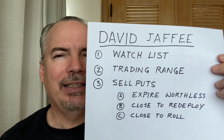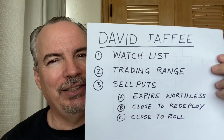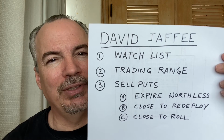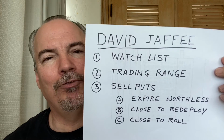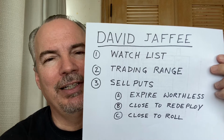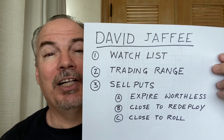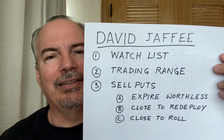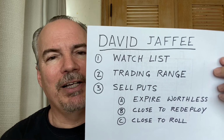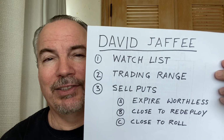In the unfortunate case that the 3 or 5% probability that the position goes against you, he says you roll the position, so you buy back the put that you sold, and you sell forward a longer dated one. So with the premium that you receive with the new one, you offset the cost of buying back the option you got. So given enough time, David thinks that that losing trade is going to be positive because of the time bias, the upward bias in stock prices.